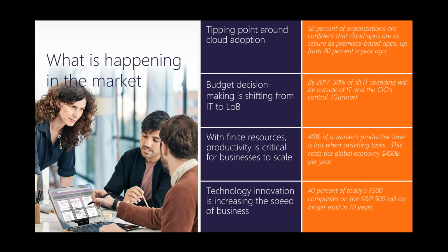And with finite resources, as many of you probably have, productivity is going to be critical for your business to grow. 40% of workers' productivity time is lost when switching tasks, switching between applications. This costs the global economy $450 billion per year. And companies have automated business processes, but now they're looking to embed productivity tools directly into business processes to save time and get more productivity out of their employees.